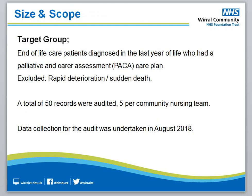Our target group was end-of-life care patients diagnosed as being in the final year of life and who had a palliative and carer assessment care plan in place. We excluded any rapid deterioration and any sudden death. We looked at 50 patients' records from right across the Wirral, 5 per community nursing team. And this data was collected throughout August 2018.